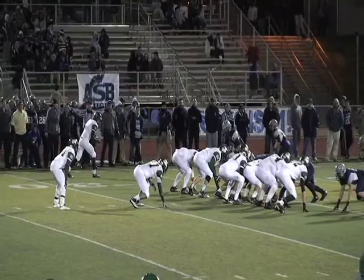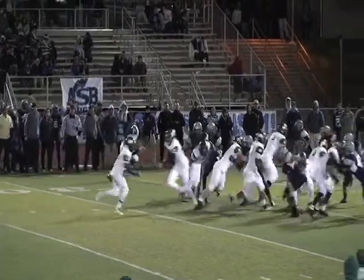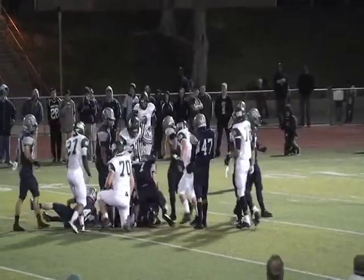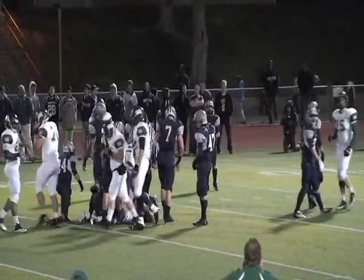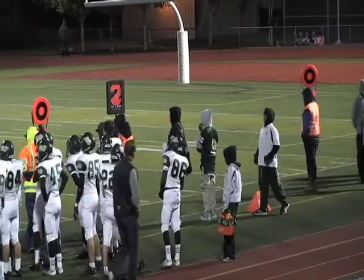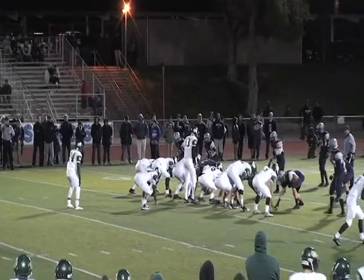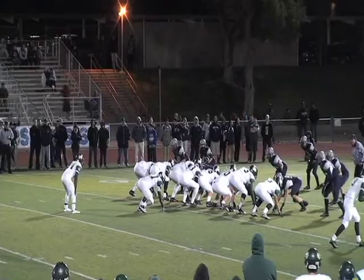First and 10 Mustangs. Briskin with the handoff, following the lead block of Joe Anderson. Mustangs get about 3 on the play. It's 2nd and 7 after the 3-yard Franklin run.